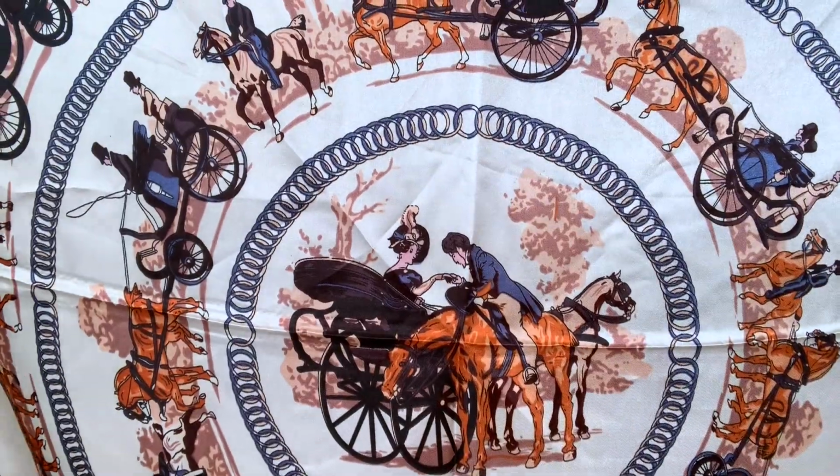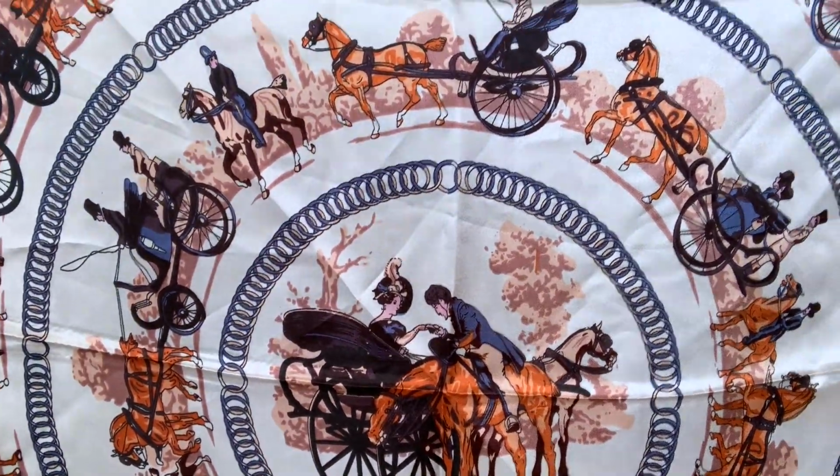So the scarf, very, very cute. I love how it comes in the little bag with the handle. That's so cute. So this is a very silky scarf with a bunch of people on horses. Isn't that cute? Little horse and carriage there. Very cute colors, goes well with the bag. If you wanted to tie it to the bag, or else wear it as a scarf.